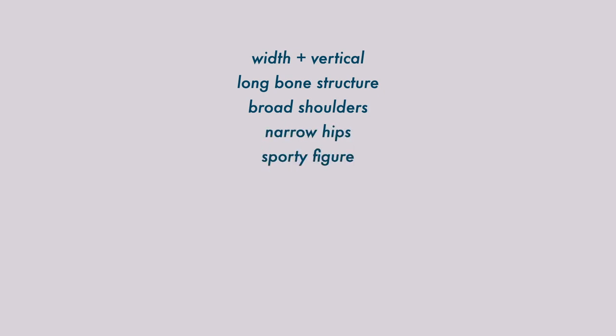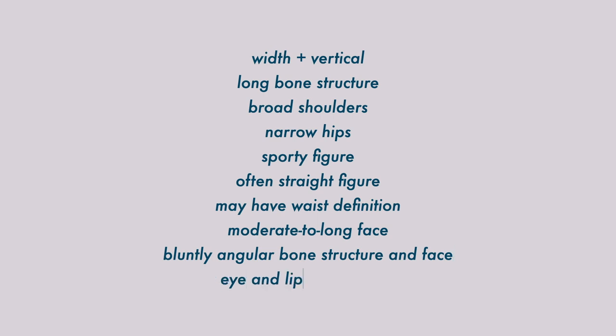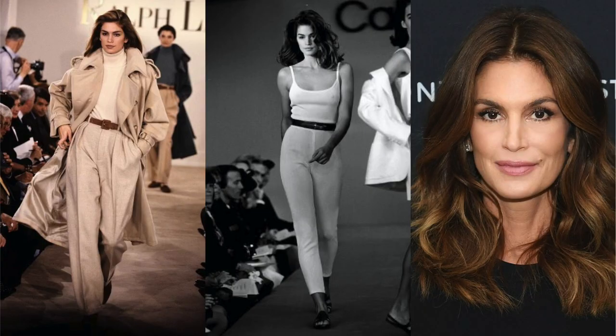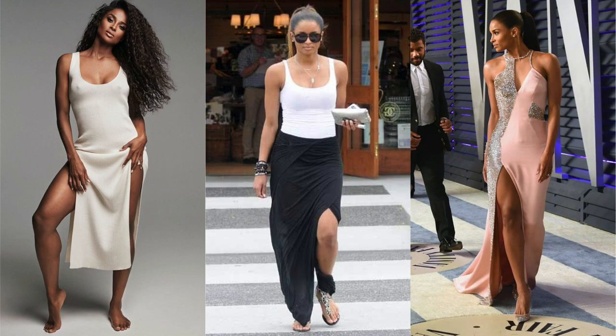She often has a straight torso, but may have waist definition or even a conventional hourglass figure as determined by her measurements. She often has a moderate to long, bluntly angular face shape with broad or prominent facial features. Eye sizes and shapes vary widely, while lips will usually range from moderate to wide and sometimes thin. Some great examples of Flamboyant Natural women are Cindy Crawford, Gwyneth Paltrow, and Ciara.